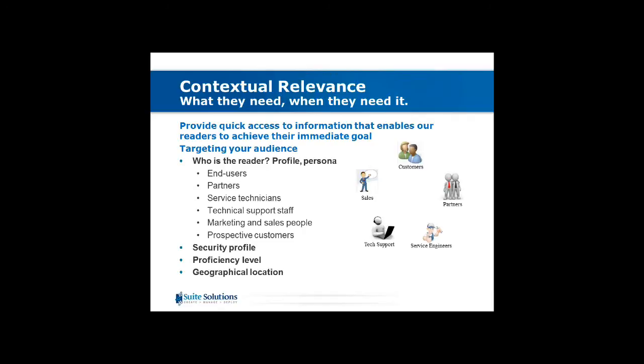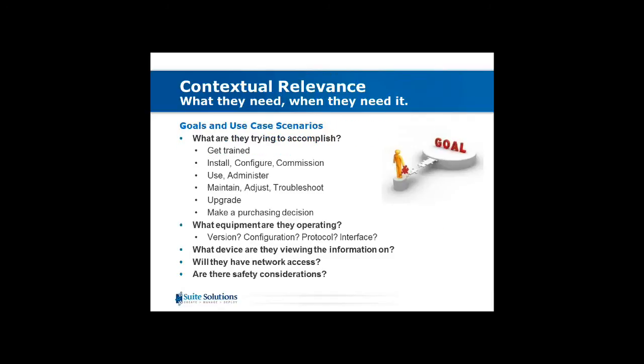And then understanding what they're trying to accomplish. As I mentioned, people are coming to our sites to accomplish a certain goal. We like our documentation and our information, but not very many people are strolling through our site to be entertained. So the idea is understanding what they're trying to accomplish. Are they getting some training? Do they need to do some kind of installation or configuration on their product? They're doing maintenance. They're purchasing something. Understanding what kind of equipment they're operating, protocols or interfaces. All this information helps the person coming to our site use their information scent to quickly hunt down the relevant content.